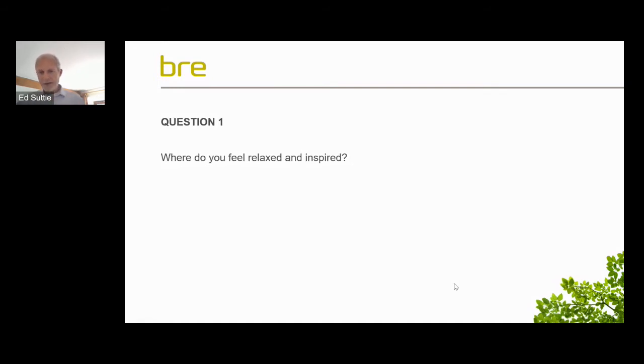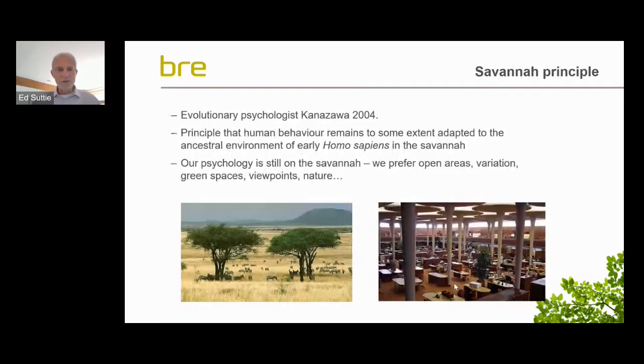And this comes from rather cool principles, the savannah principle. Basically the premise here is that our psychology and our needs haven't evolved as quickly as we've physically evolved. So the principles remain the same around human behavior, whether it's the savannah on the left-hand side or the library on the right-hand side, that they offer areas of open space, of viewpoints, of things that mimic nature. And our psychology is still craving that. We are part of nature.